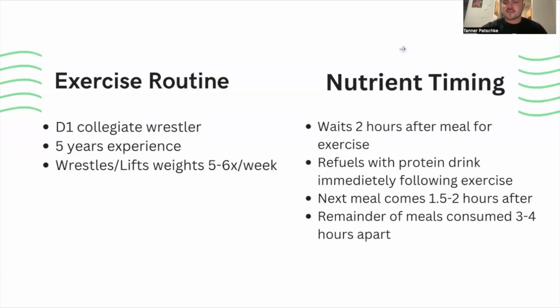And for Steve's exercise routine, Steve has been wrestling for a total of 5 years. He started as a sophomore in high school and is currently in his 3rd year of collegiate wrestling at the D1 level. I don't have any information on how often he exercises, but as a collegiate athlete, it's safe to assume he practices wrestling about 4 to 5 times a week. And he also reports resistance training on his own time, meaning he probably exercises in some form 5 to 6 days out of the week.